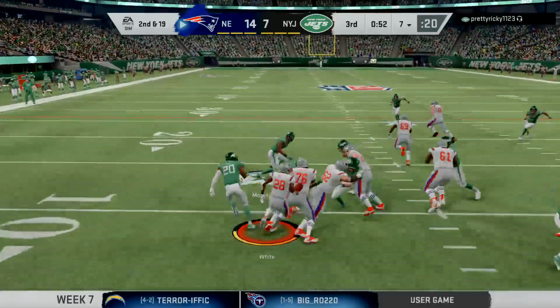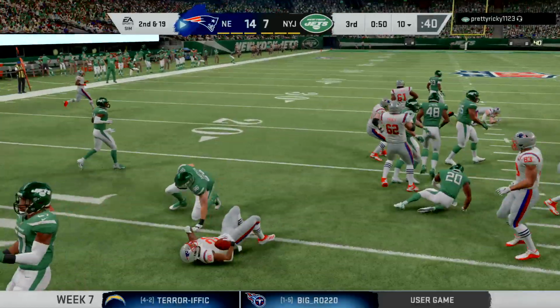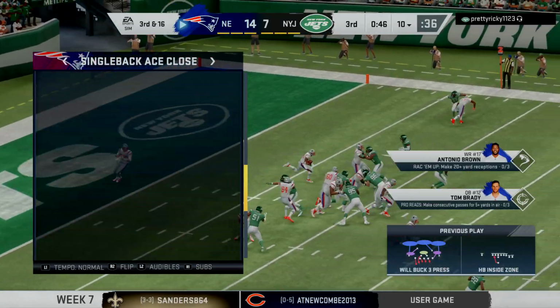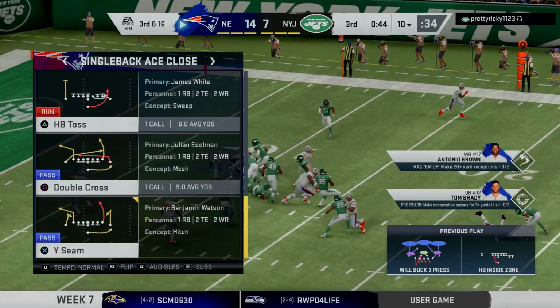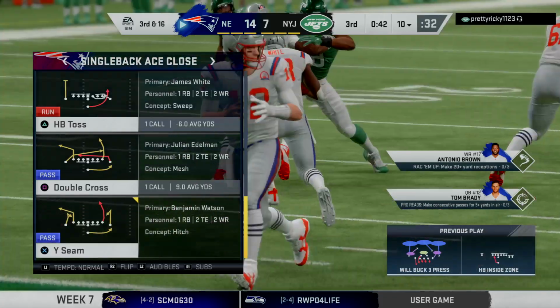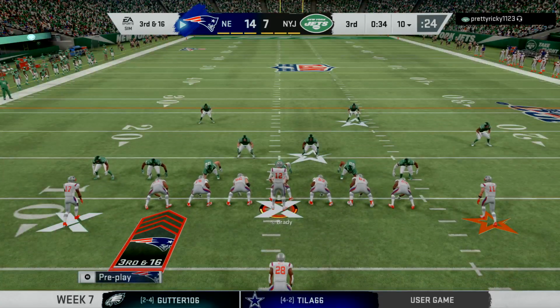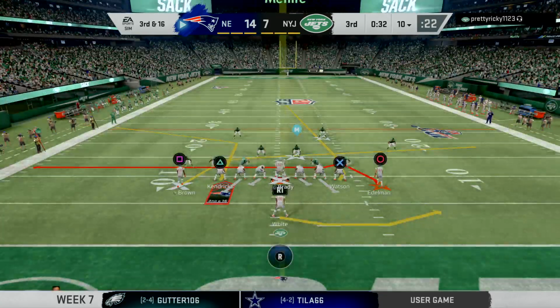On 2nd down, they'll run with White. And this will be a gain of right around 3 from the 7 out to the 10-yard line. Tough first half for him, unable to put up the numbers he's used to producing. But with a guy like him, you and I both know it just takes a couple of explosive touches for him to make an impact on this game and on the stat sheet as well.